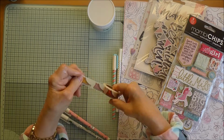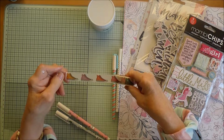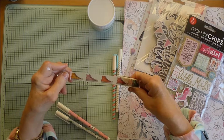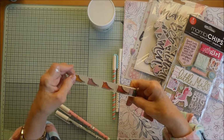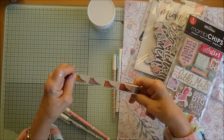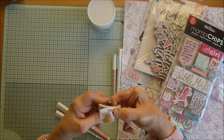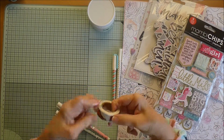Look, it's got little boots on it, little Converse boots. And I thought, oh, that'll be perfect for them because they both wear those sort of things. They'll be taking walking boots with them when they go, and they'll be doing a lot of walking. So I thought this washi tape was dead cute and would just be right for them. So I've got that for them, and that's it.